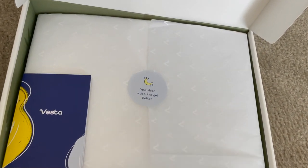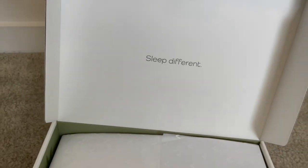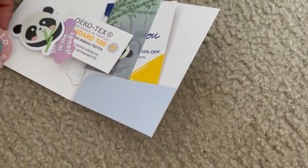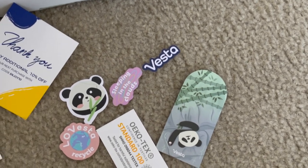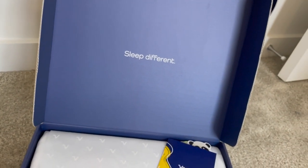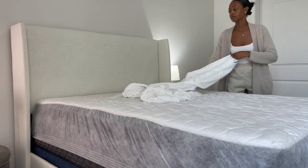They really package the sheet set and duvet cover really well as well. I love the little messages and just really cute messaging and packaging on here. They also put a whole bunch of stickers, which I thought was a cute touch as well. The duvet cover was also packaged the exact same way as the sheet set, so definitely consistent with that. So let's go ahead and dress this bed up.